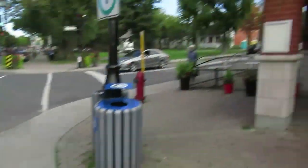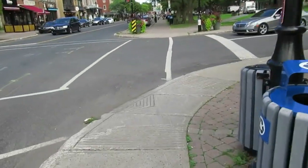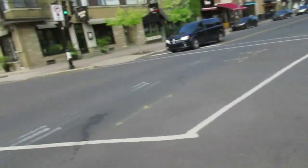So look at that, La Saint Marc Resto Pub. I wonder what the significance of that is. And it says Saint Marc with a K, because if it was with a C, it would be considered French.